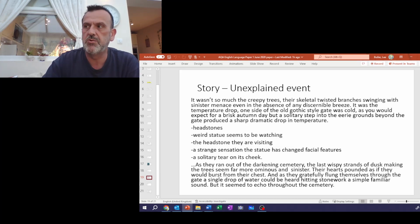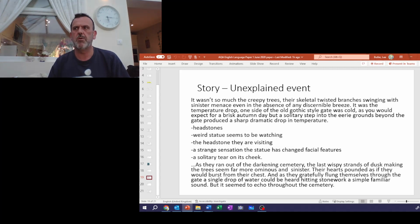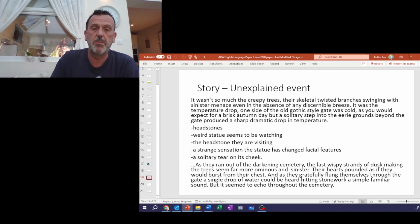It was the temperature drop. One side of the old Gothic style gate was cold, as you would expect for a brisk autumn day, but a solitary step into the eerie grounds beyond the gate produced a sharp, dramatic drop in temperature. Now, obviously establishing it's spooky, there's something weird going on, it's not quite right. I'm basing it on a real place that I've been to.